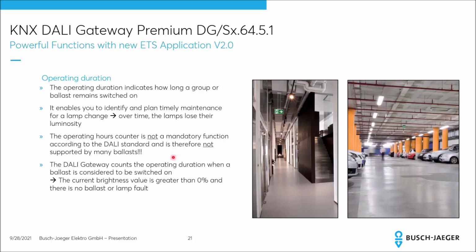When you have a look at our ballast, it is possible that some ballasts on the market can count operating hours, but counting the operating hours in a ballast is not a mandatory function according to the DALI standard. So it can, but it must not be supported by the ballast. But we want to get the operating hours, so we count them in our DALI gateway. We say a ballast is switched on when the device gets the information on, we have no lamp failure, no ballast failure, and the brightness value is greater than 0%. Then we believe that the ballast or the lamp is really switched on.